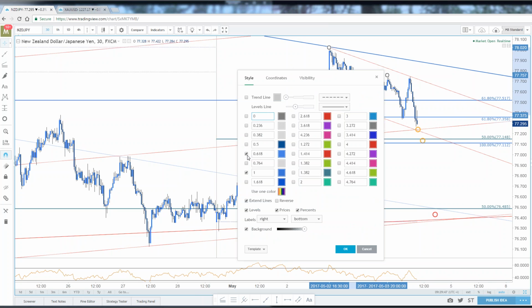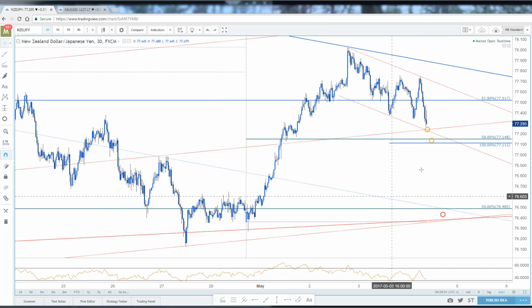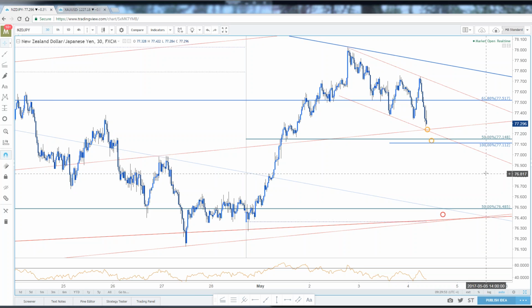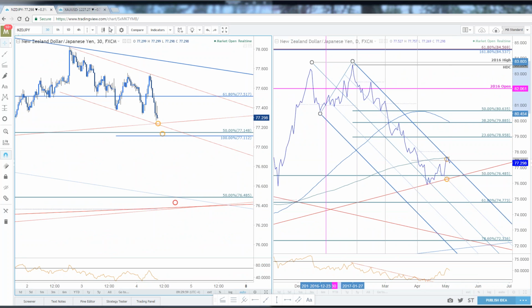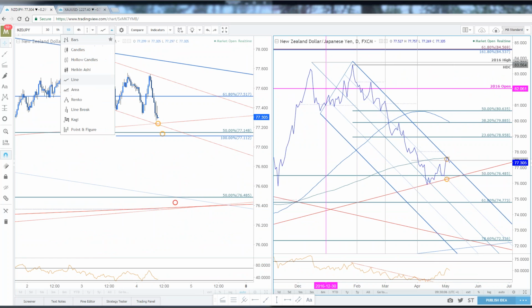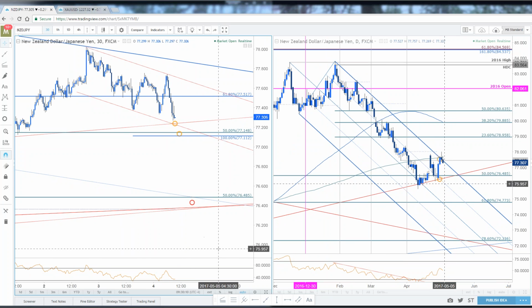All right, so I'm going to take a little bit more of a neutral stance heading into this support while noting the risk here. Obviously, a break below 77 keeps this thing on track, but certainly the reaction that we got here off of this major longer-term resistance confluence has me a little bit more reserved as far as playing the upside here in Kiwi CAD near term.